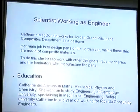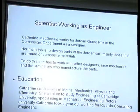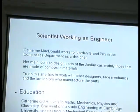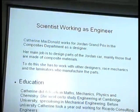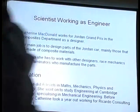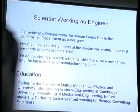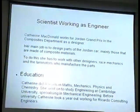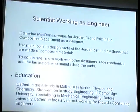A scientist is working also as an engineer. Catherine McDonald works for Jordan Grand Prix in the composite department as a designer. Her main job is to design parts of the Jordan car, mainly those that are made of composite materials. To do this, she has to work with other designers, race mechanics, and laminators for manufacturing of the parts.